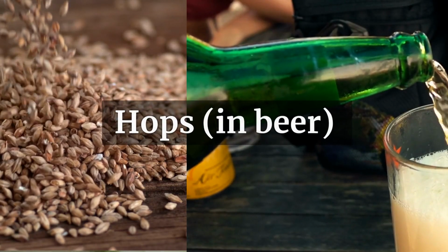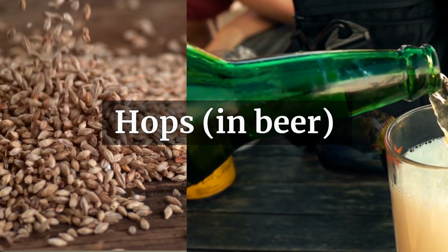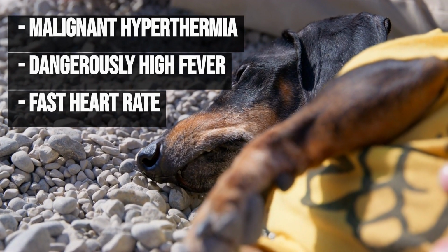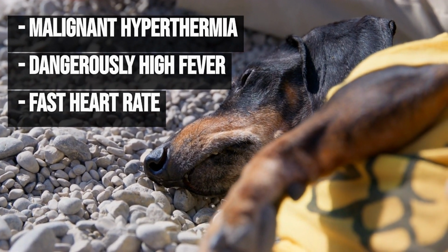15. Hops, the ingredient in beer. Be particularly careful to keep these from your dog. Used in beer making, hops can cause malignant hyperthermia in dogs, a dangerously high fever, and fast heart rate. This could be fatal.